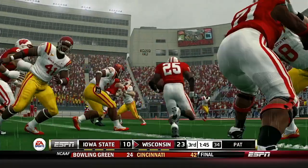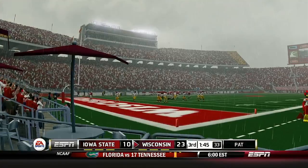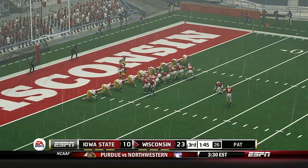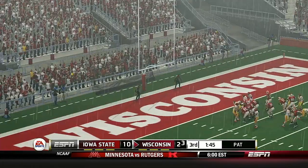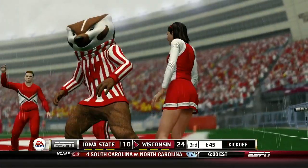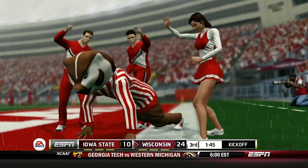Great call by the offensive coordinator. Big time play, taking that ball all the way in. Maybe the defense wasn't expecting a run. And he hits the PAT. A short three-play, 35-yard drive, and a touchdown's the result. So our score, 24-10.